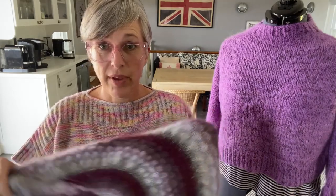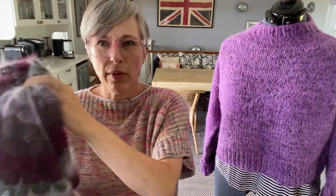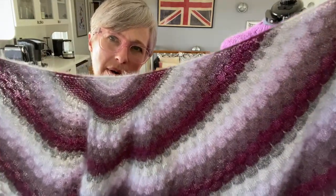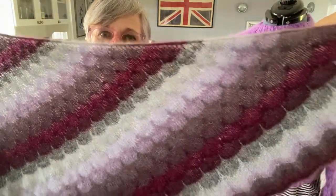So, finished objects. I'm going to start with this one in my lap, and I don't know if you had seen it earlier. It was sitting on my sofa. That's my place that I like to sit and knit, my favorite place. Once I cast this off, which I think was just on Sunday, I've had it draped on the sofa because it is so beautiful. So this is Stephen West's Awesomer Gossamer shawl, and it is awesome.